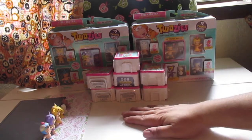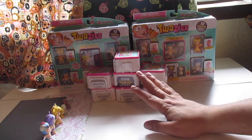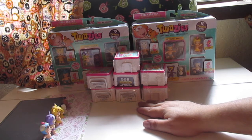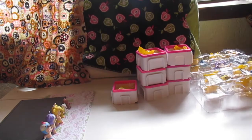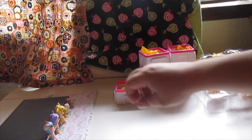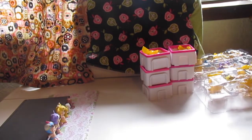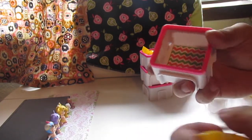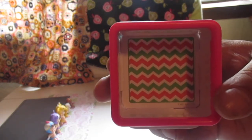What I'm going to do is go ahead and open up each one and kind of set it up, and then I'll do all the little bags separately. So give me just a moment here and I'll be right back. Alrighty, so I went ahead and got these partially opened. And so once again, the blind box ones each come with what they call a shadow box. And this one has a really cool kind of stripey design inside.